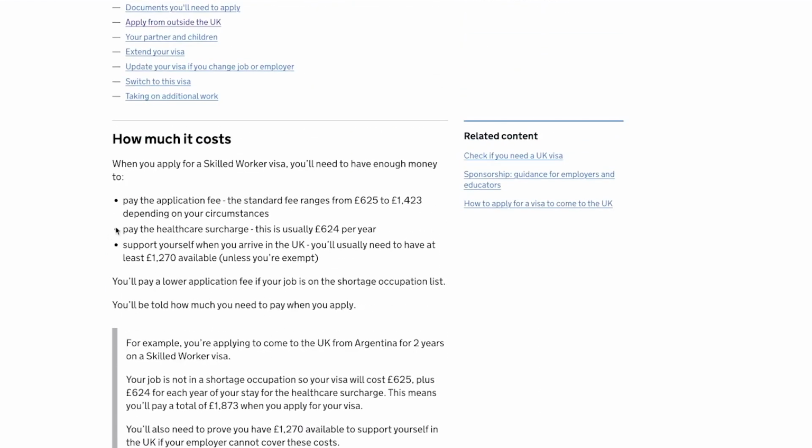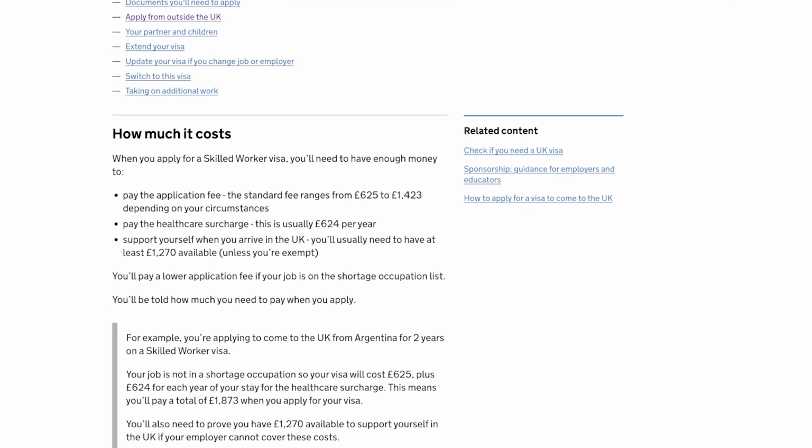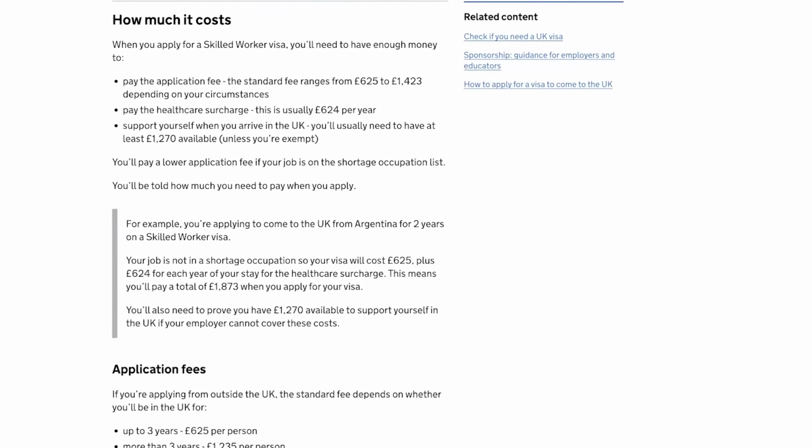Then there is the healthcare surcharge cost. This is usually £624, or £200 per year. They also need to pay a biometric information fee of £19.20, and sometimes a visa application center fee, which can be in the region of £260.